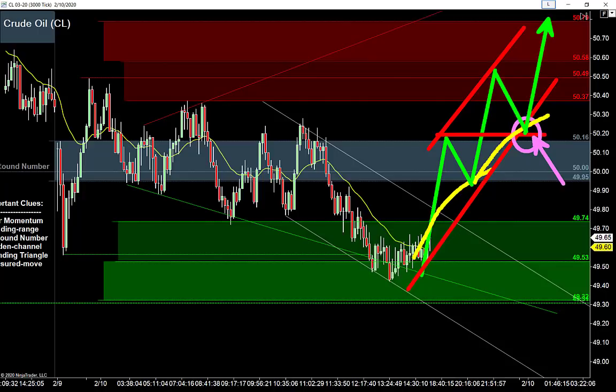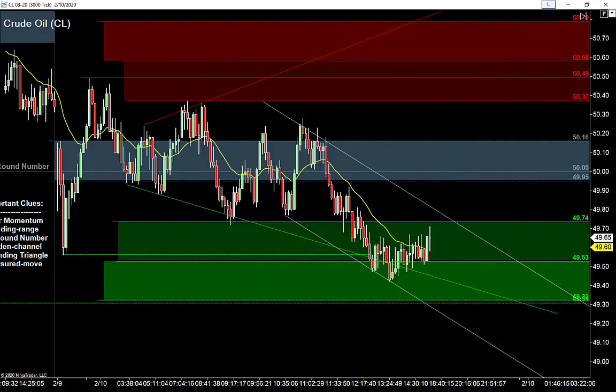Skip the predictions, go with momentum, buy low, sell high of the range, do what works, right? There's no need to be predicting these breakouts or these reversals. There's plenty of very highly reliable trades, right? If you just know what to wait for. So that's the most reliable.